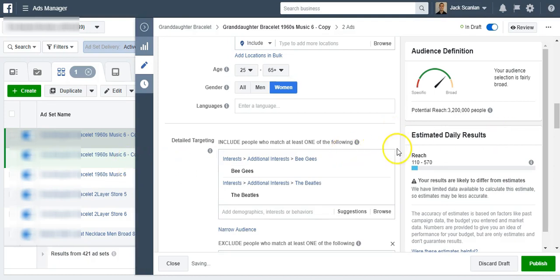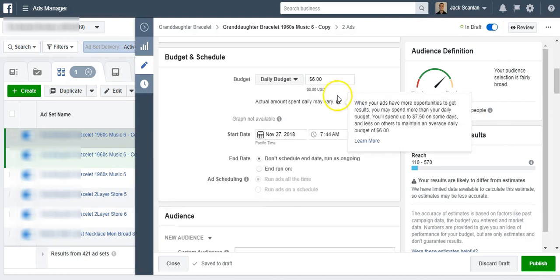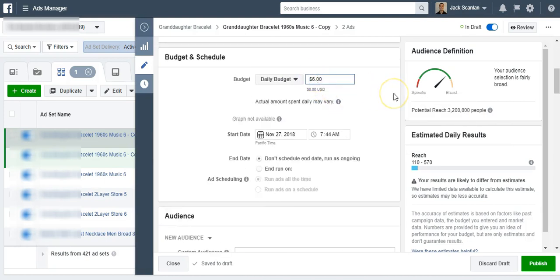Now, the only thing we're going to do is come up here and change the budget. So the original budget was $6. Maybe we'll make this one 7, and maybe we'll make this bottom one, sorry, Facebook's very slow today, we'll make this one 8. Okay, so now we have a $6, $7, and $8 budget, and we would go ahead and publish these live.